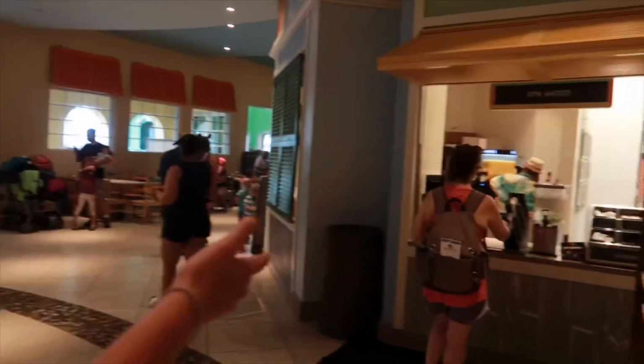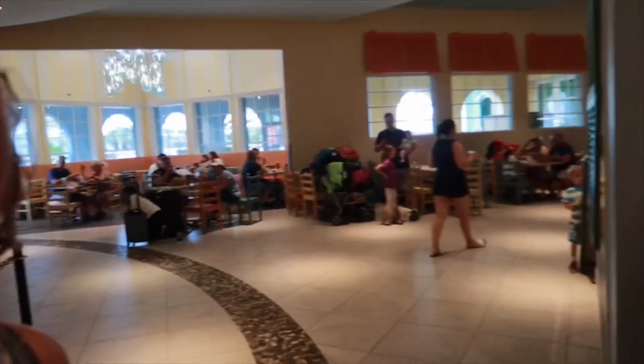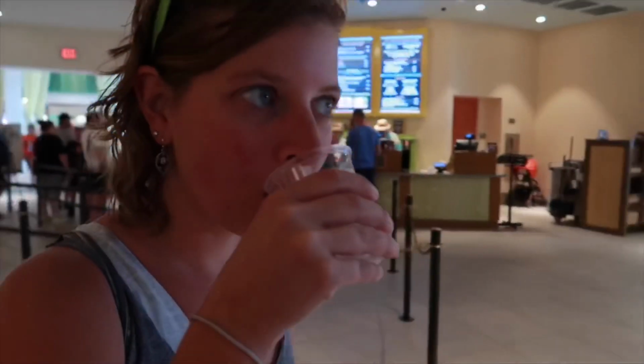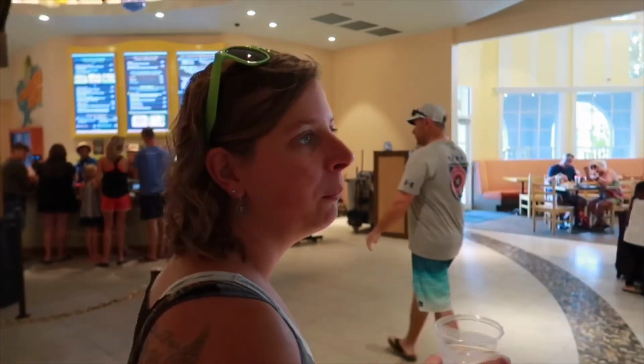Spa water. Oh, look at the spa water. Do you want some spa water, little Lisa? I do want to try some spa water. Let's get some spa water. We're gonna be bougie today. It's got little lemons and oranges in them. Limes at the bottom. I don't really taste the lime and oranges. No, but you have to, because I've done that at home. If it's a fresh batch, you typically don't get that flavor. It's like once you start refilling, yeah.